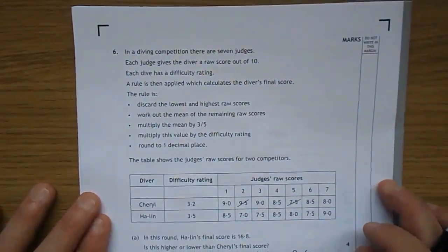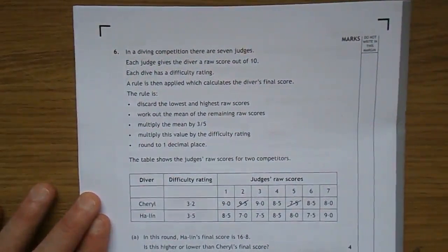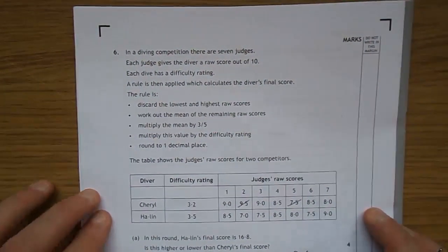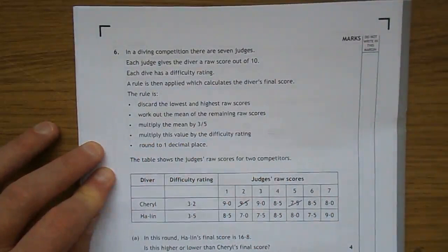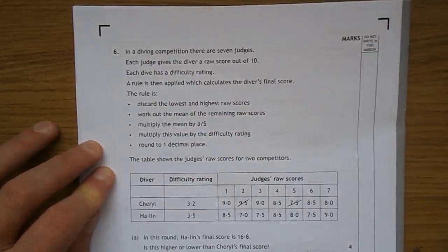And here we have the last one of paper 2 in the SQA 2015 National 5 Lifeskills Mathematics exam, and this is question 6. In a diving competition there are 7 judges. Each judge gives a diver a raw score out of 10. Each dive has a difficulty rating. A rule is then applied which calculates the diver's final score.